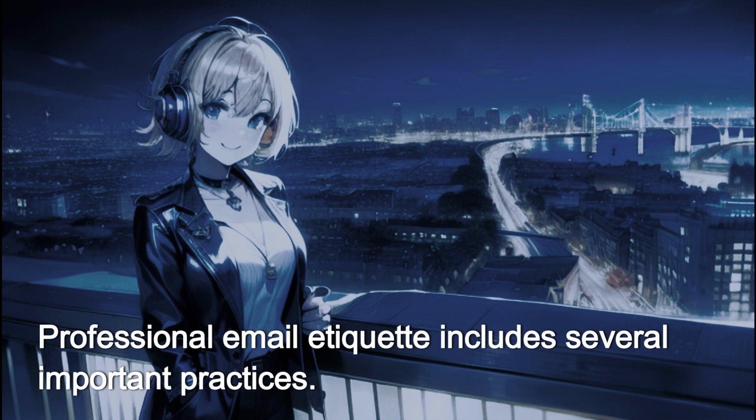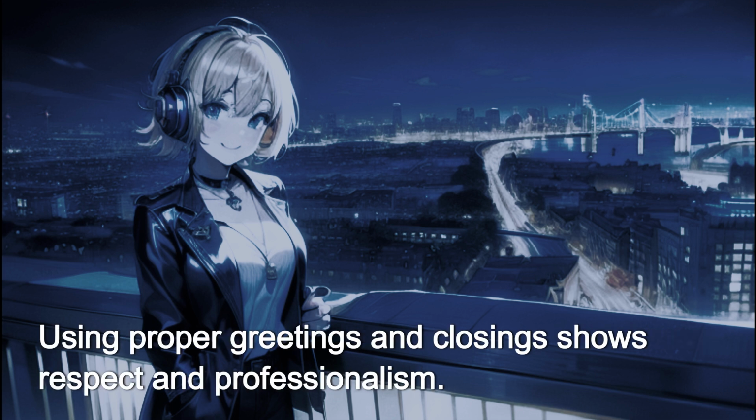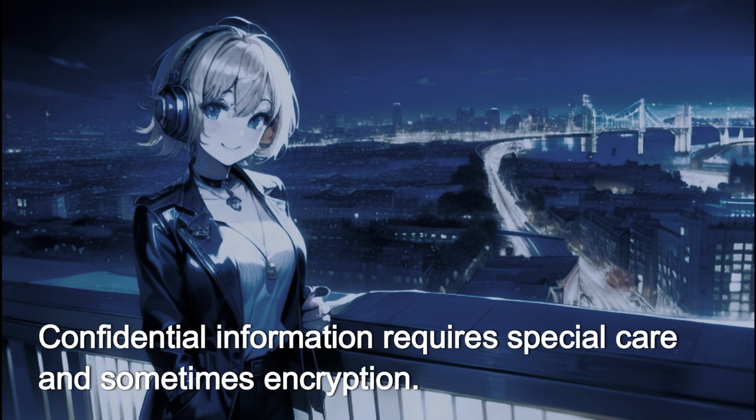Professional email etiquette includes several important practices. Employees should respond to emails within 1 business day when possible. Using proper greetings and closings shows respect and professionalism. Reply all should only be used when all recipients need the information. Confidential information requires special care and sometimes encryption.